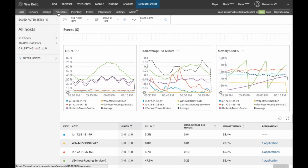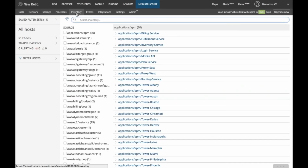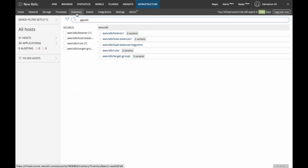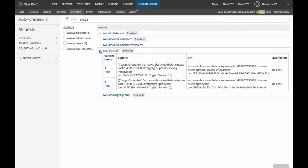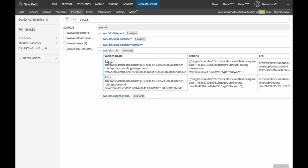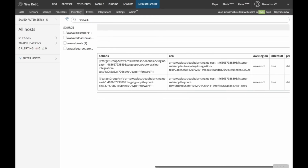And for those who are not familiar with New Relic Infrastructure, it is really the youngest of the New Relic product family. It's been around for a year; we GA'd infrastructure in November 2016, and it has a bunch of stuff. I'm not going to get into the detail of host, network, storage, and processes monitoring, but that's basically the data that we get from the infrastructure agent that you might install in a virtual machine.